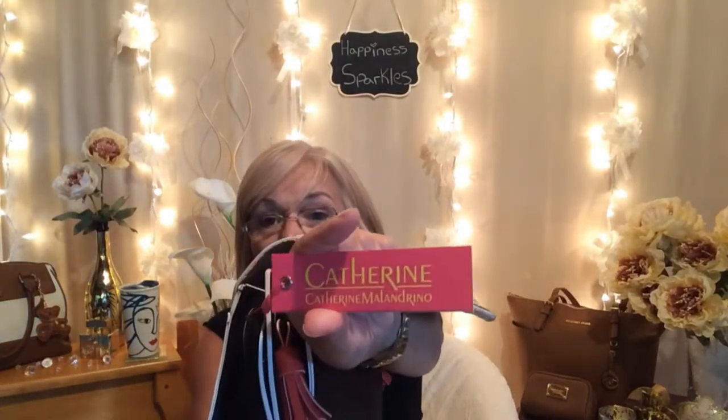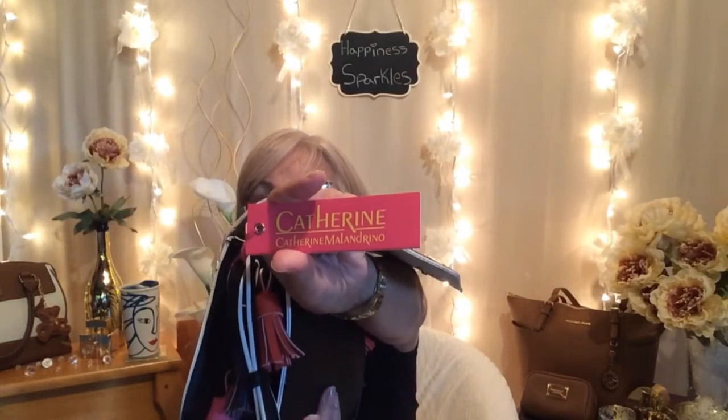Okay, so here we have a little Catherine Malandrino. I'm not pronouncing it properly. That is who makes the bag. It retails for $78 US, and I did not pay for that. The color is black, and the style is a Lillian crossbody.